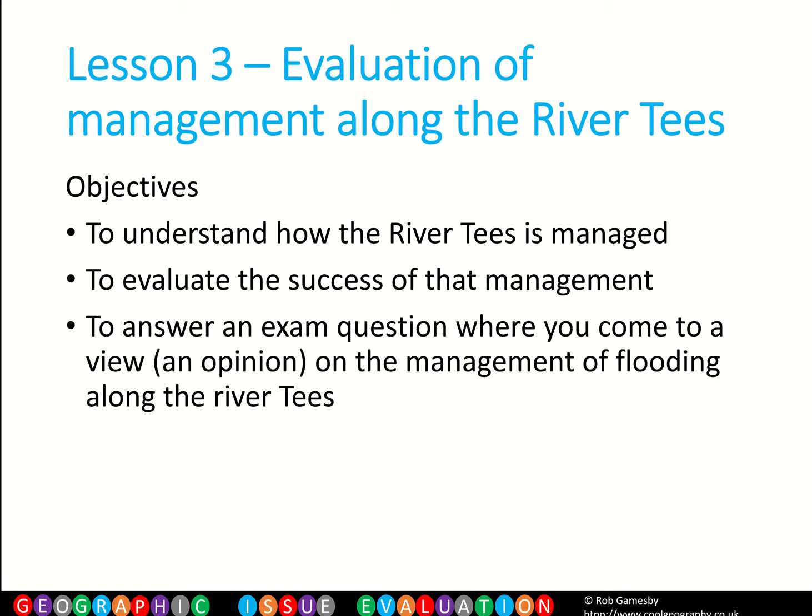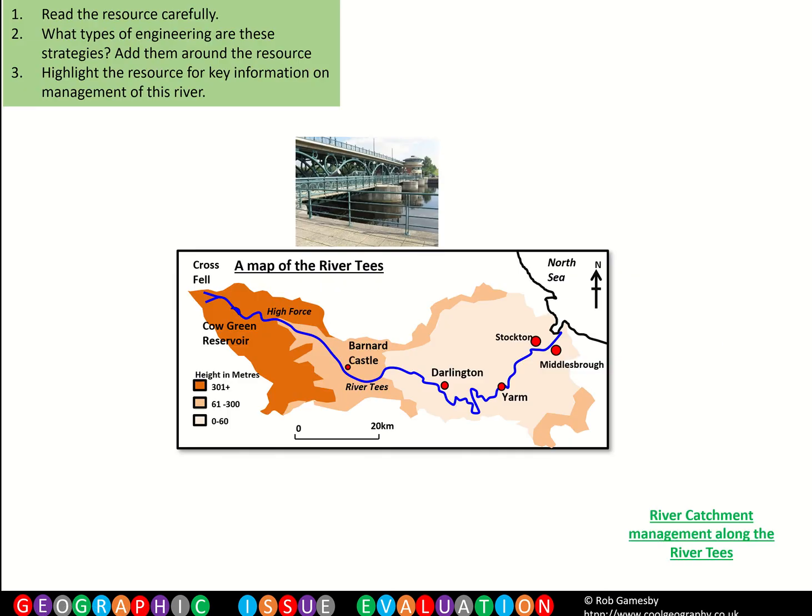This is the final lesson in your case study on the River Tees. You're going to be evaluating the actual management, the flood management that takes place along the river. So the objectives are to understand how it's managed and then to evaluate the success of that management, and that will finish up with an exam question where you come to a view and opinion on the management of flooding.